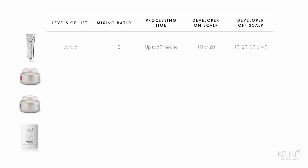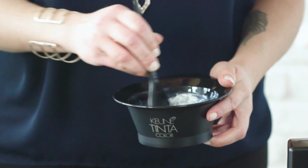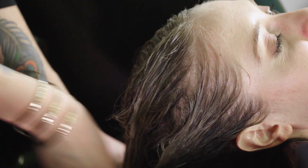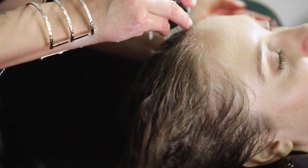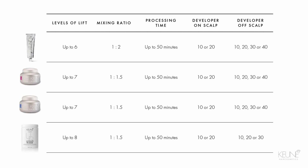Cream Bleach and Magic Blonde both offer up to 7 levels of lift on natural hair, have a 1 to 1.5 mixing ratio, 1 part lightening powder, and 1.5 parts tinted cream developer. Both can be used on or off the scalp and are great for balayage techniques. Cream Bleach lifts consistently for 50 minutes, where Magic Blonde lifts quicker in the first 20 minutes, then lifts at a controlled speed for the next 30 minutes.